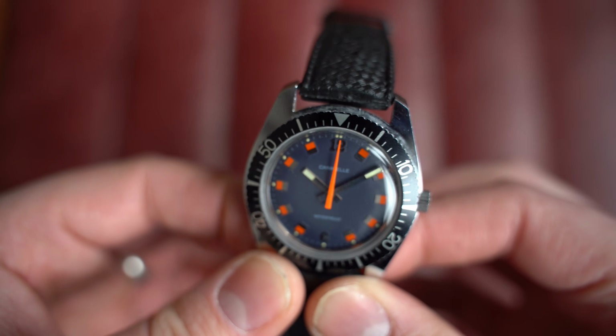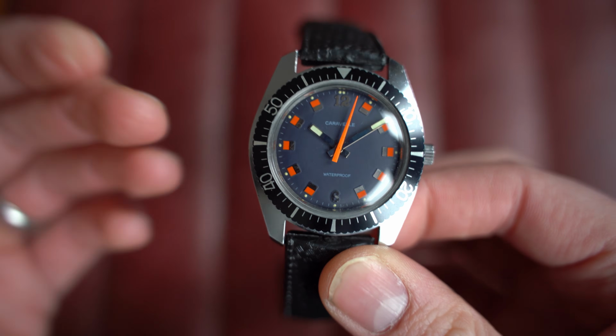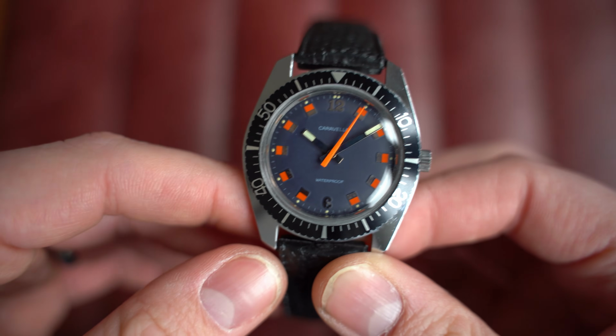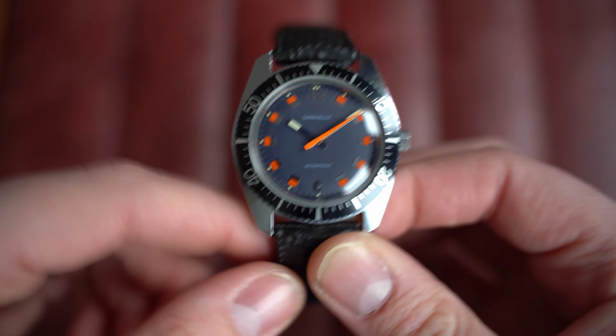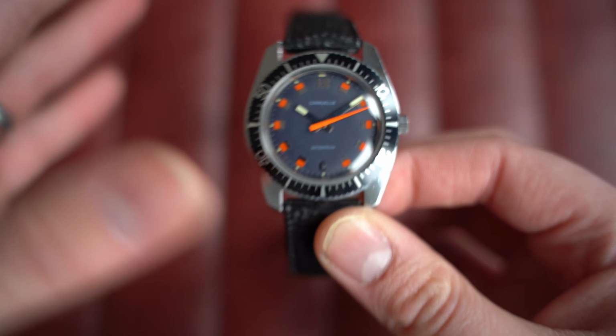I love it when you've got paperwork that can show those sort of things and you can sort of build what the story would have been based on that. But yeah, kind of amazing to have its little box and its little papers, and this watch has been kept all together and in very nice condition.